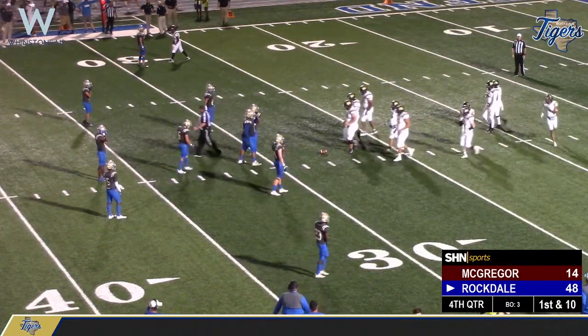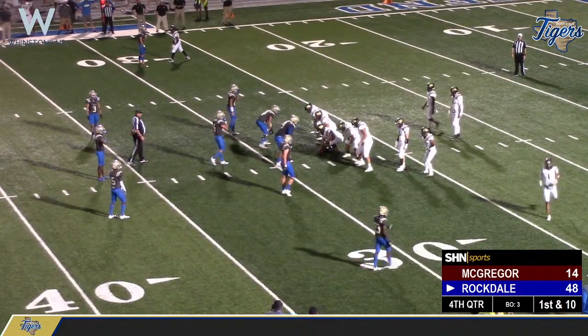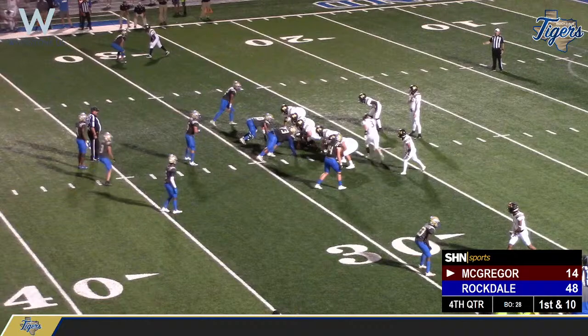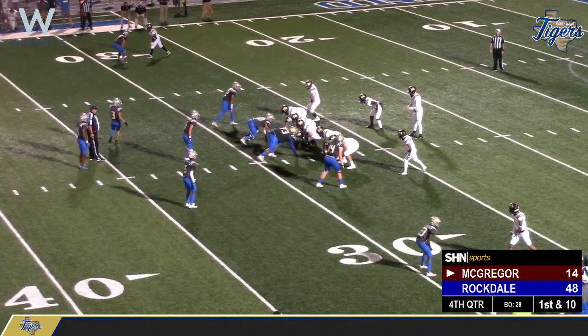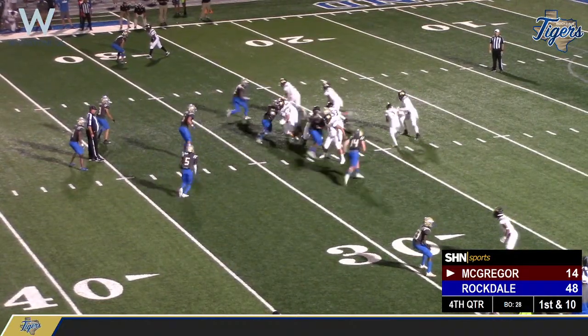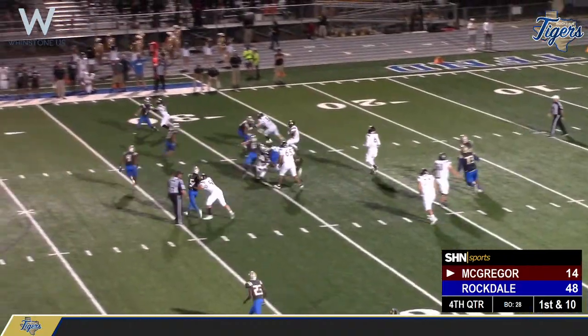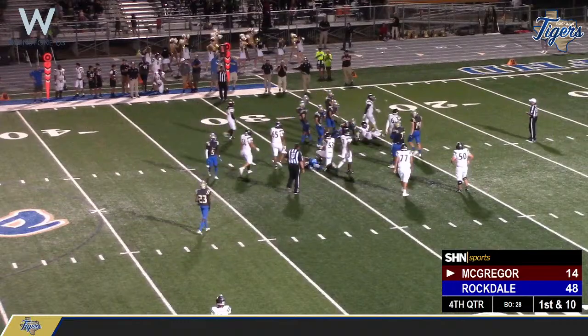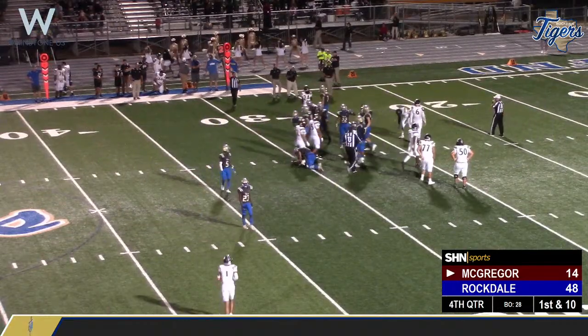Well, you got Barczyk at quarterback. Then you've got a controversy going here. I'll elaborate on that in just a second. First and 10 for McGregor. Here's a jet sweep coming right, from their own 28, brought down at about the 28-yard line.